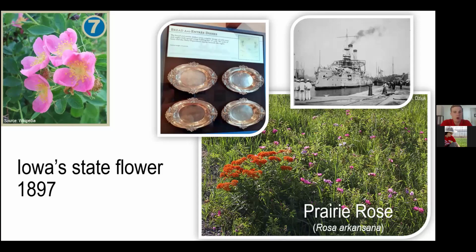In the late 1800s, they were christening a new battleship called the USS Iowa. And when they had these new battleships, they would have a silverware set commissioned for the ship itself. The silverware was designed to represent the state from which it came and sort of honor the naming of the battleship. On this silver, which you can see on display at the State Historical Society in Des Moines, that's what this picture's from, they featured the prairie rose along with an ear of corn, which is suiting, and an eagle and a couple of other uniquely Iowa things.